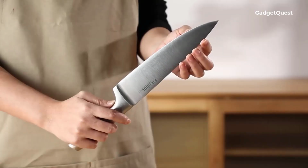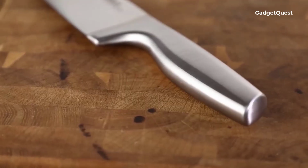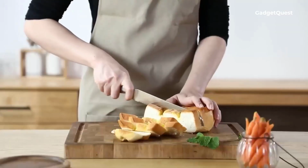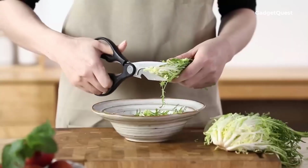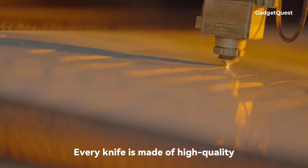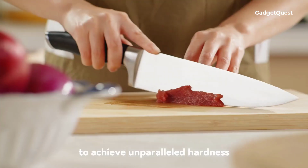The FIKSHOT Premium Kitchen Knife Set is a must-have for home cooks. Featuring a razor-sharp sentoku knife and paring knife, these precision blades make meal prep easy and enjoyable. Crafted with high-carbon stainless steel and full-tang construction, they offer exceptional balance, durability, and rust resistance. The sleek knife block keeps everything organized, while the honing steel ensures lasting sharpness. Perfect for women who love cooking, this set makes an elegant and practical gift.